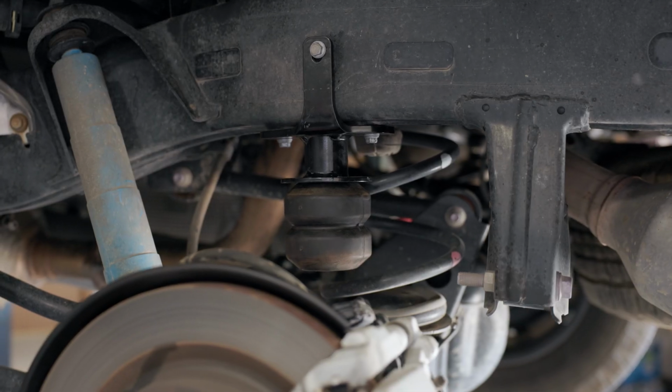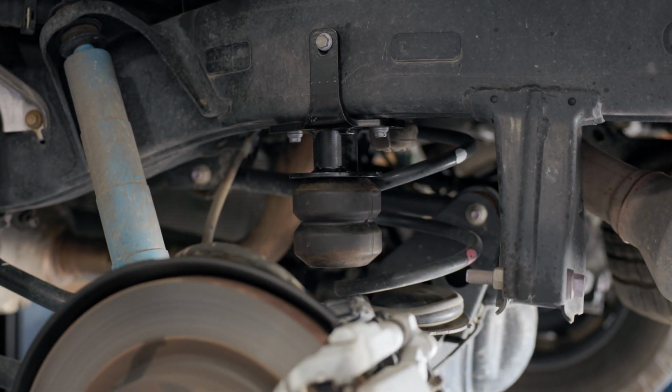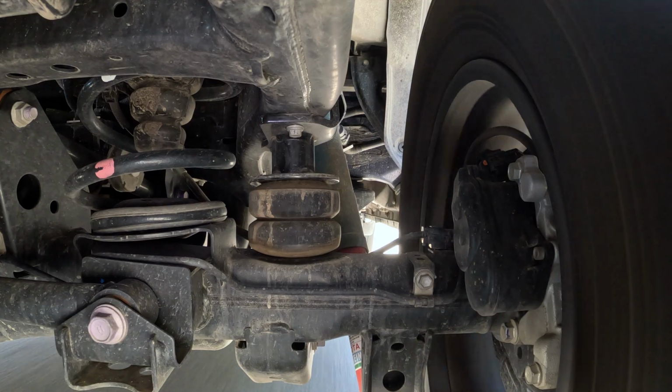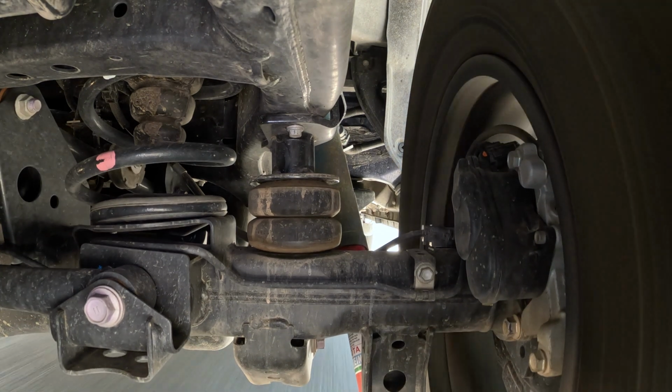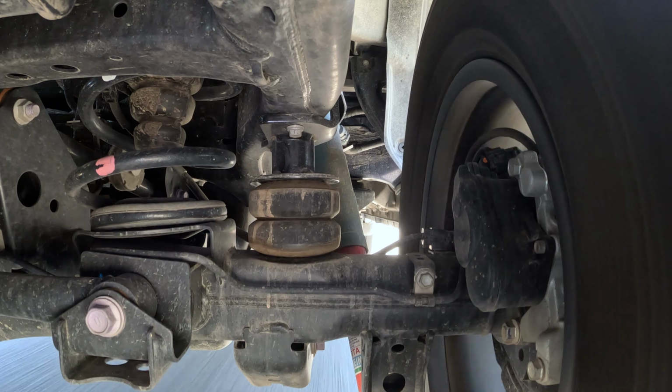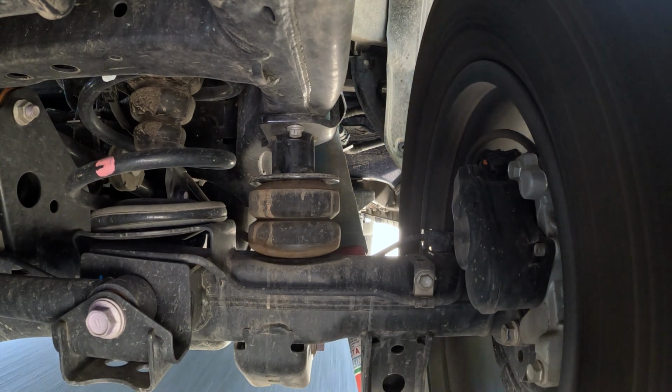Timbren has designed their SES kits to sit roughly 1 inch off the axle when your Toyota Tundra is not being used for towing or hauling. Now, this is intentional so that your unloaded ride quality of your truck doesn't get tampered with whatsoever. But once you decide to hook up a trailer or a heavy load, they simply sit down that 1 inch and begin to do their thing, eliminating suspension sag and improving your ride quality.